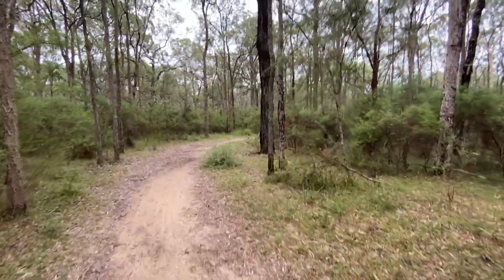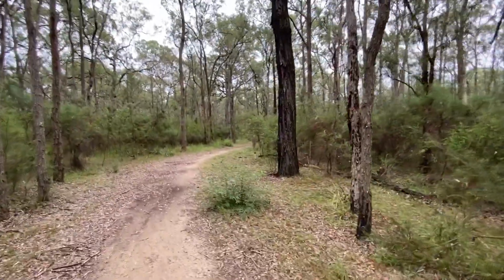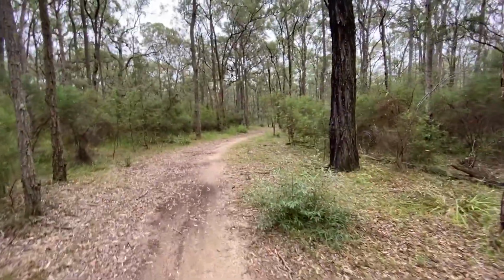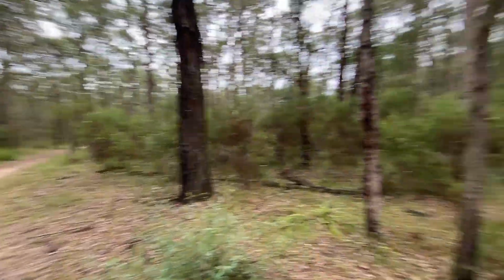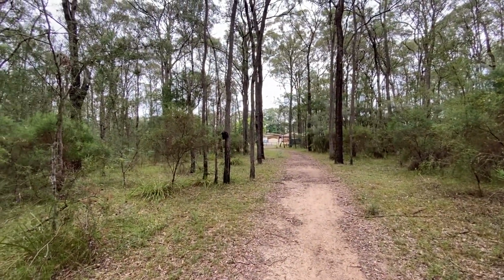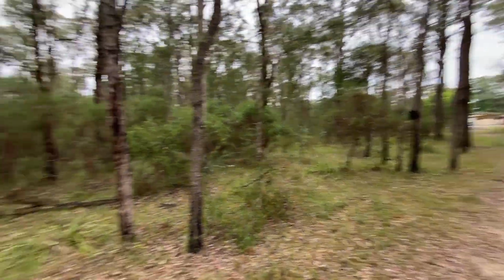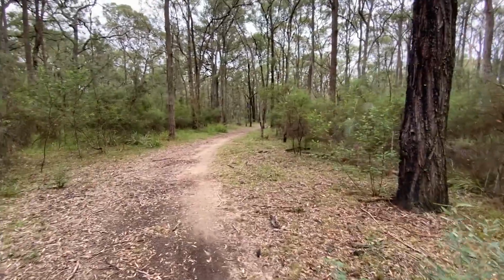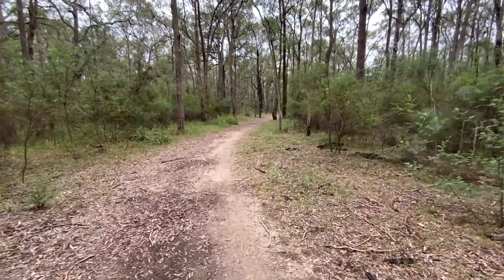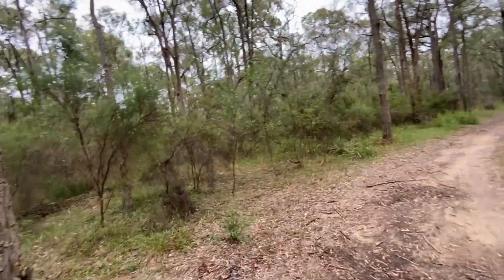I'm here at the beautiful Windsor Downs Nature Reserve in Western Sydney. It's just off Richmond Road. There's a nice sort of luxurious housing estate in here, semi-rural, just off the Richmond Road, near Beyer Park and Windsor Downs. And the vegetation in here is really interesting.